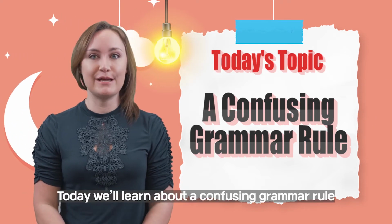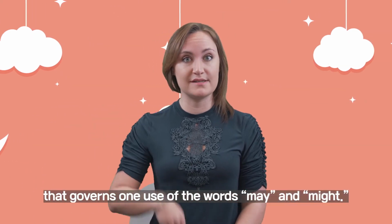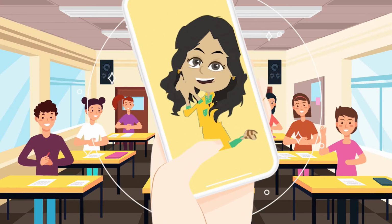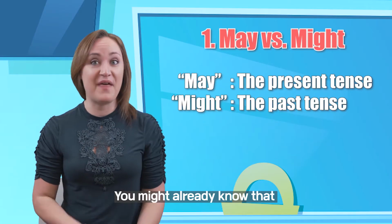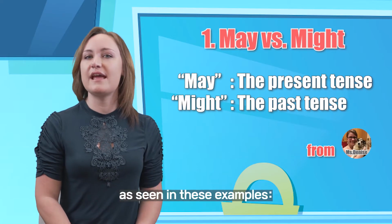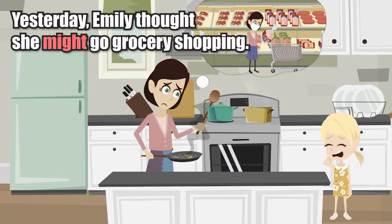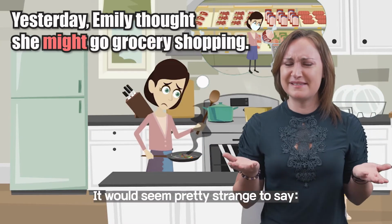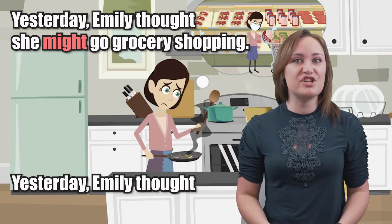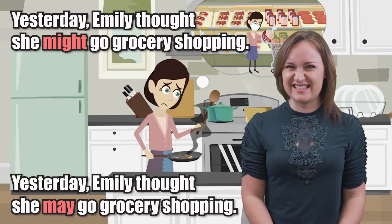Today, we'll learn about a confusing grammar rule that governs one use of the words may and might. You might already know that might is the past tense of may, as seen in these examples. Yesterday, Emily thought she might go grocery shopping. It would seem pretty strange to say, yesterday, Emily thought she may go grocery shopping. Do you notice that the second sentence sounded wrong?